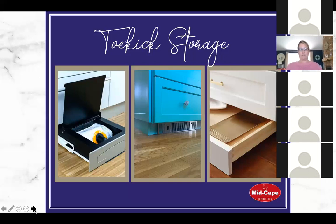And this does not get hardwired, I don't believe. It's just a plug-in. So again, this is something you could do in a new space, kitchen, bathroom, pretty much anywhere you have cabinetry, or it can be retrofitted into an existing space.